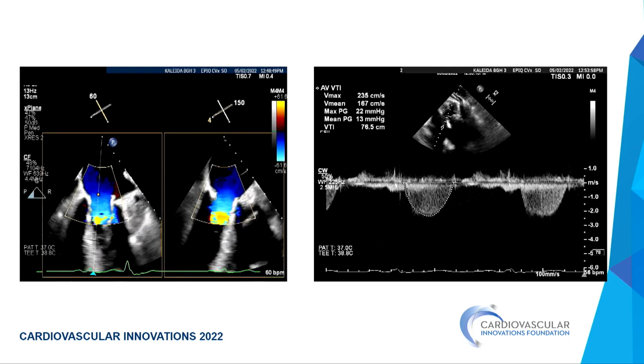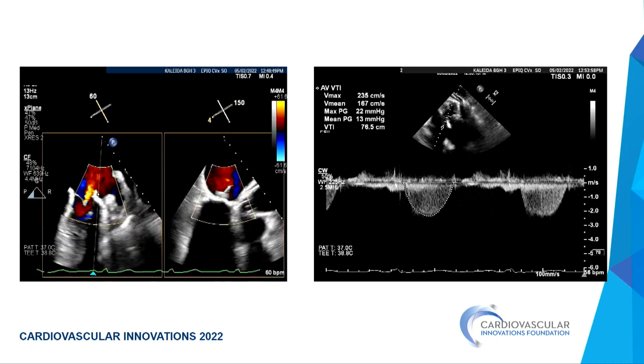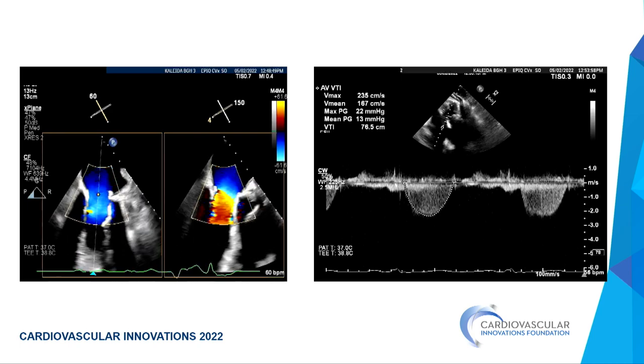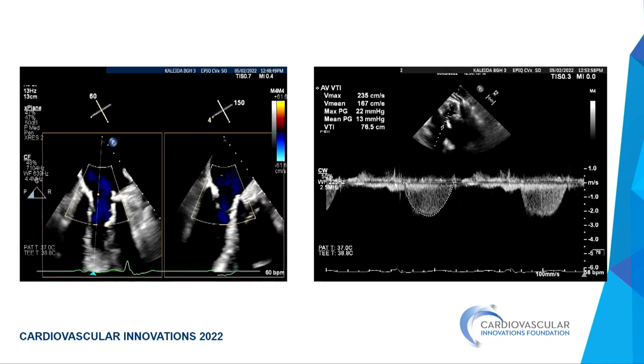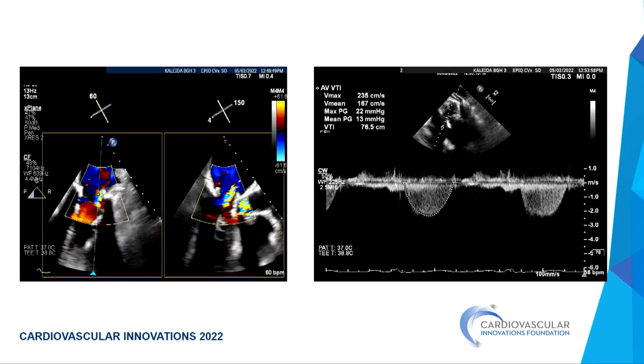Would you take it? Would you live with it, or just kind of move on? What was the gradient across the aortic valve prosthesis? So the gradient at baseline was already about 8, mean gradient of 8. That's the net gradient across the aortic valve, so that's the outflow tract and valve.